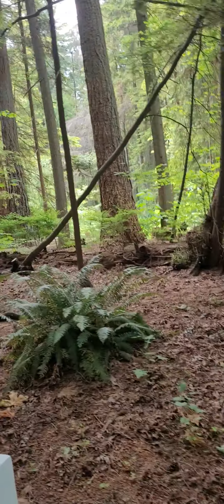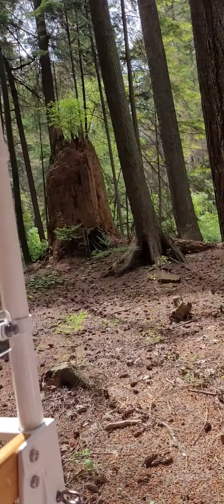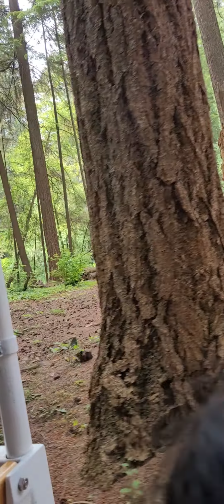There's another bird over there. Yeah, and over here too. That hummingbird. Are we going in the tunnel? We're going in a little tunnel.